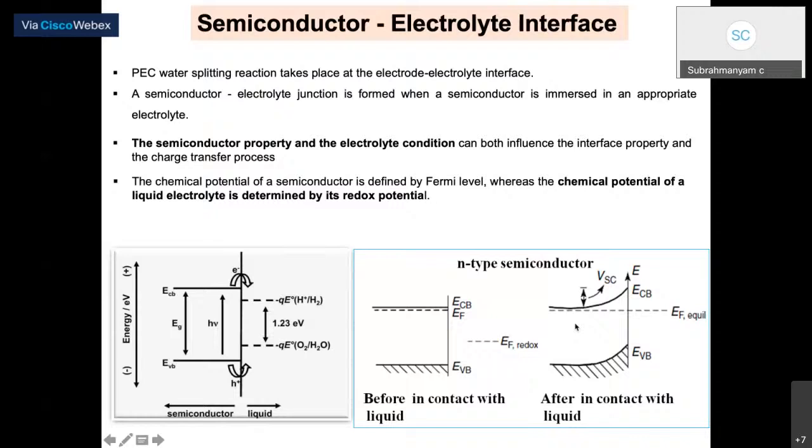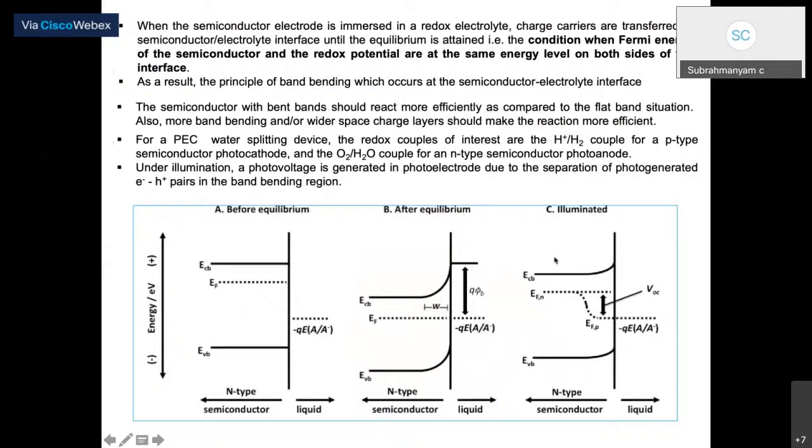For equilibrium to be attained, there has to be band bending. For an n-type material the bands bend upward, so the alignment quickly takes place. The same thing happens for a p-type material. When a semiconductor is immersed in a redox electrolyte, the charge carriers are transferred at the semiconductor-electrolyte interface until equilibrium is attained, the way it is shown here. This is the chemical potential of the electrolyte, before reaching equilibrium.